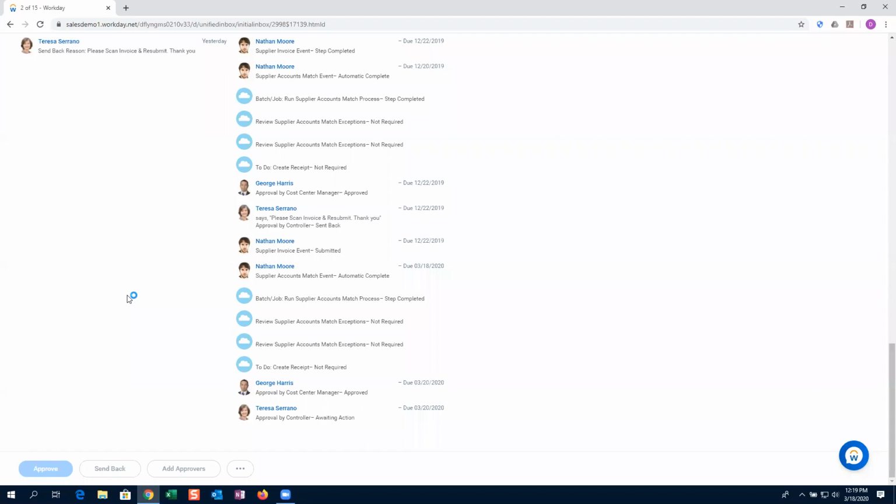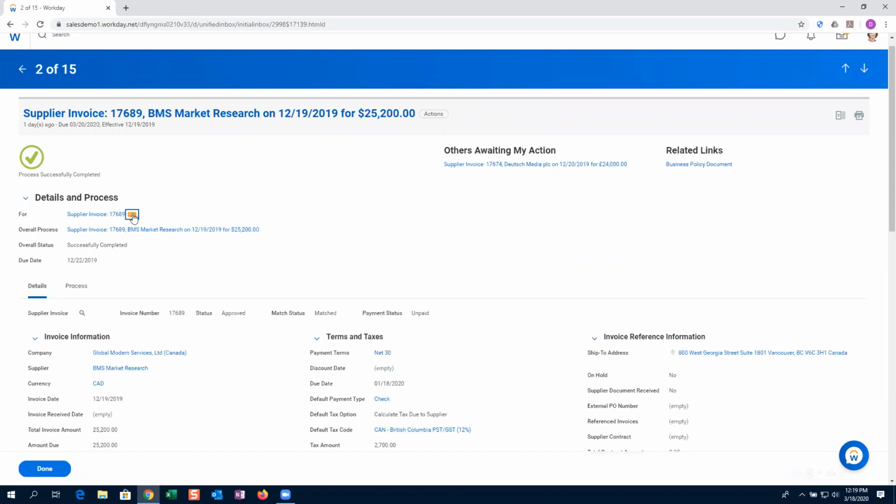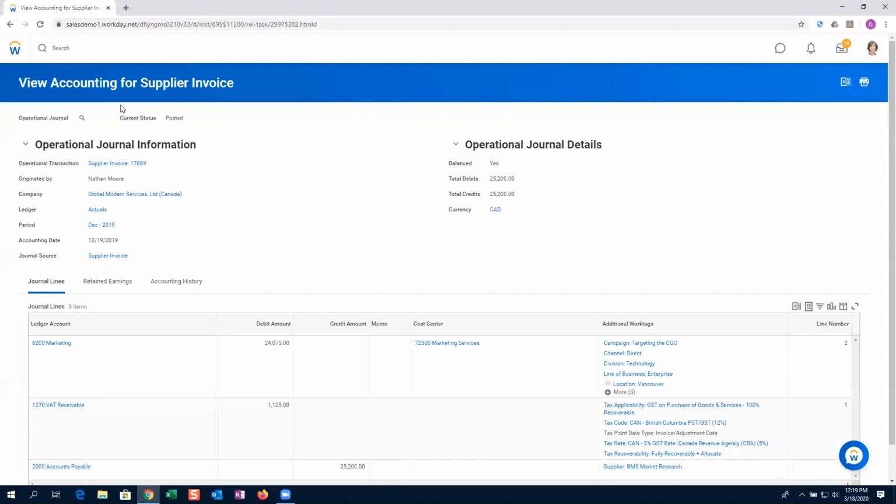Now, in this case, what I'm going to do is approve, and we're going to see the impact that this has on the organization. First of all, you'll find that we get a green check mark. Anywhere you see this check mark, that means there are no additional actions required on anyone's behalf to complete the transaction. So from a workflow perspective, that means it's not going to hit anybody else's inbox, but also from an accounting perspective, what we will find is that Workday has now posted this transaction into the general ledger.